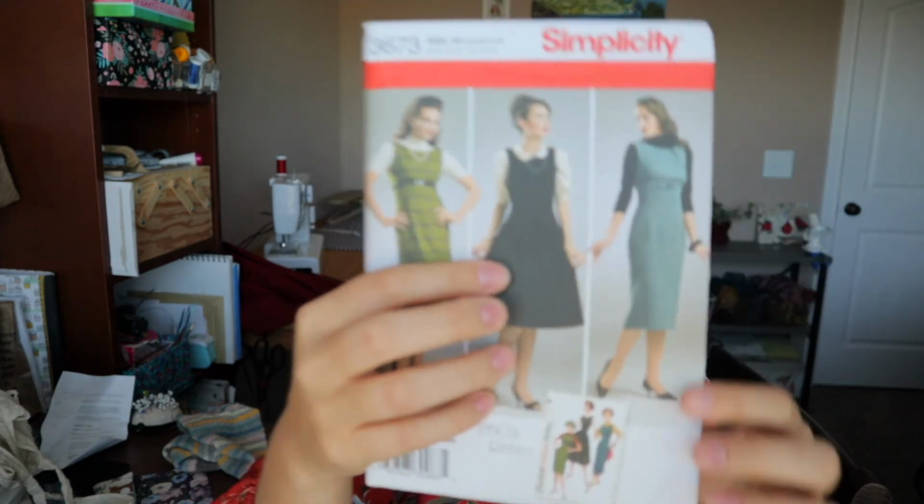And this is Simplicity 3673. I bought this, oh golly, probably close to 10 years ago now. Not quite, but maybe 7 or 8 years ago, because my younger sister really loved this pattern and she wanted me to make her some, so I did. But I've never made it for myself.